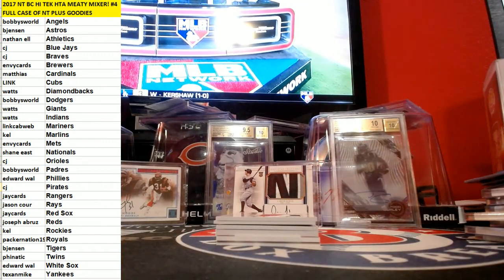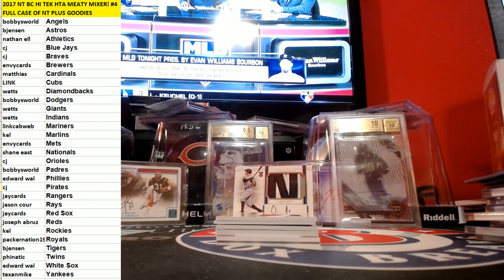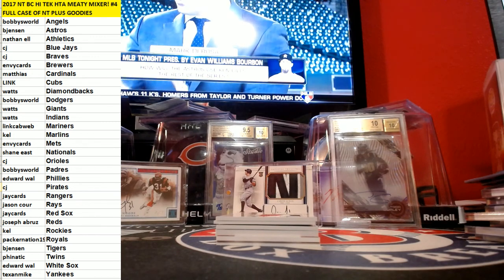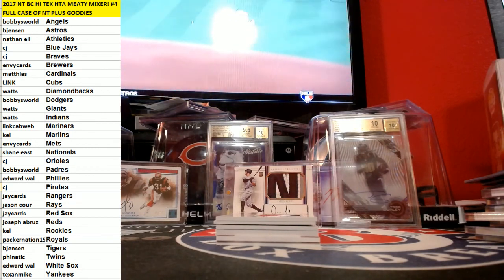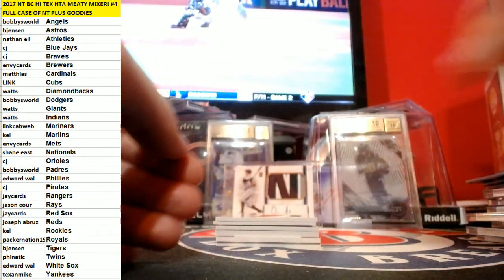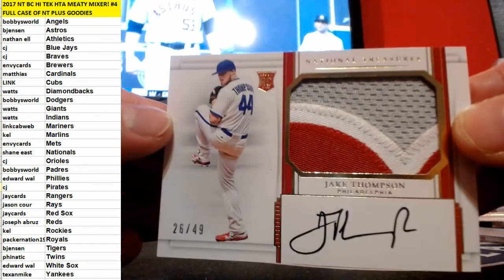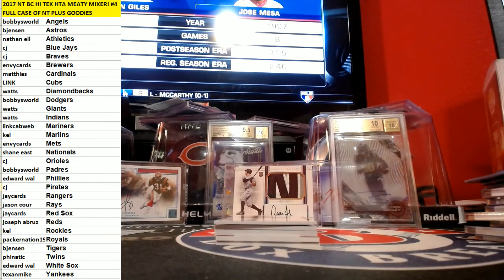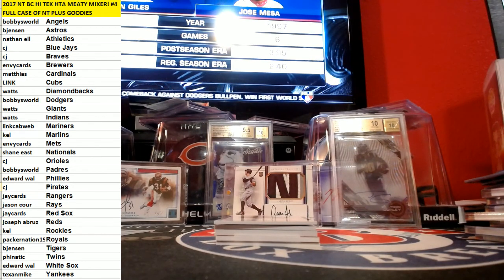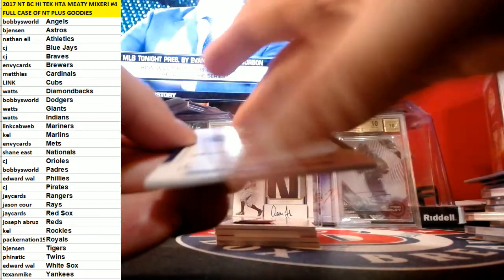That doesn't go to Athletics, does it? Yep, Athletics on that one. Yeah, that goes to Athletics on the checklist. And next one. Jake Thompson for the Phillies at a 49. Nice logo patch RPA there. Sick patch. He is an Athletic. Nice.